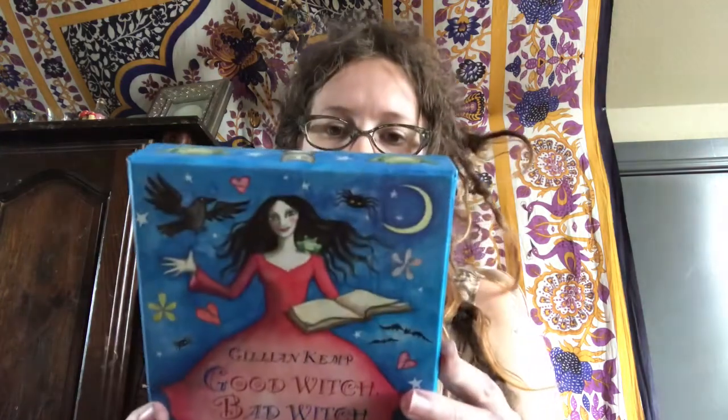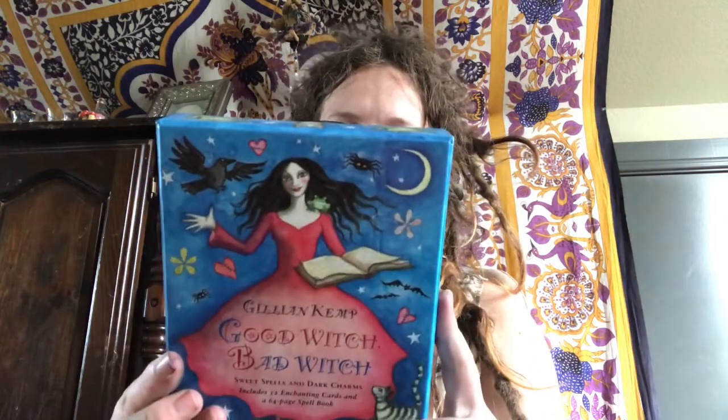I saw it and it called to me and I had to have it, and I wanted to bring it on here and share it with you guys. So I will definitely be bringing this deck on Morning Ritual soon. Let me know if there's a particular morning or a particular question that you'd want to ask it. I'm always open to that sort of thing. So that's the Good Witch, Bad Witch deck by Jillian Kemp, and I just think it's super cute, and I'm excited to work more with it.